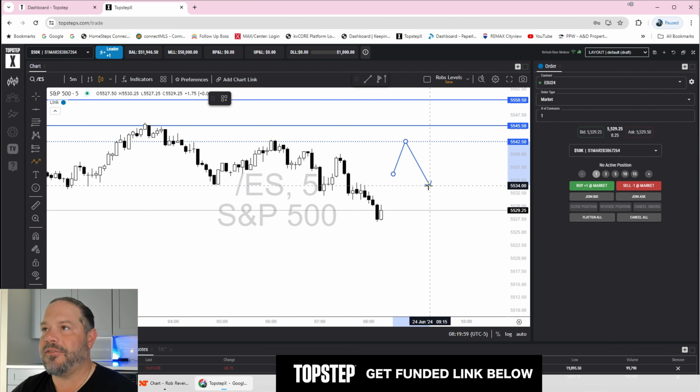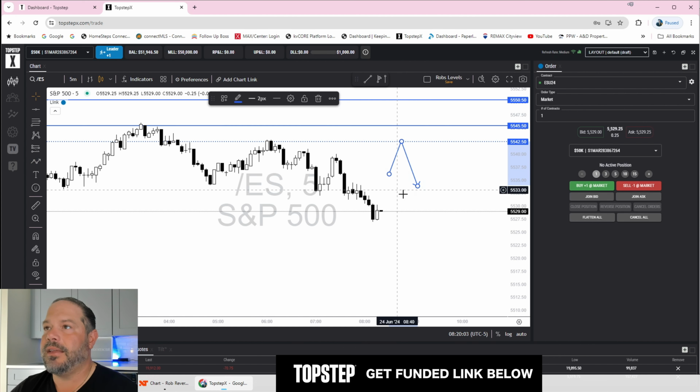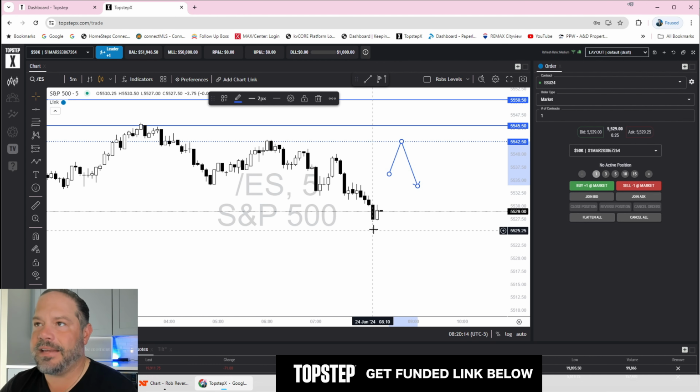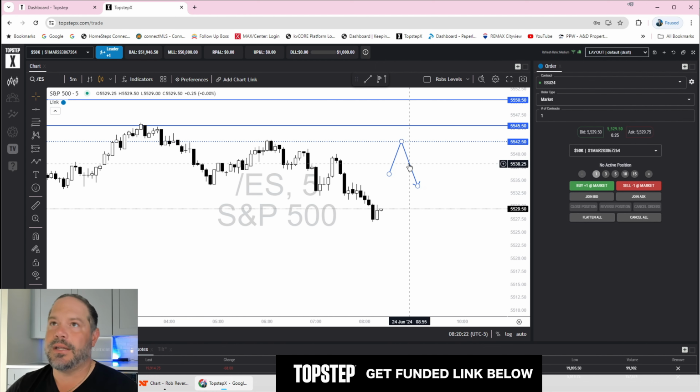If I can find a 5-minute level somewhere here based on where price action develops, I would have to find what my take profit would be. But then I've got a stop loss built in right above me at 55.45. So this is what I will be looking at, to see if I can find a clear take profit for this trading opportunity and hopefully bring it to fruition.